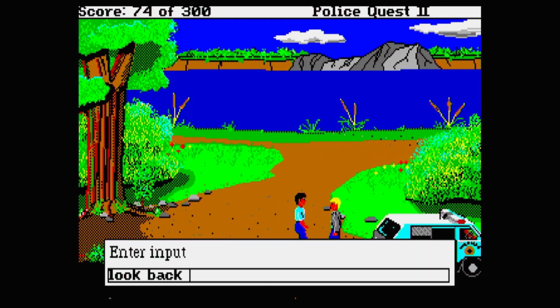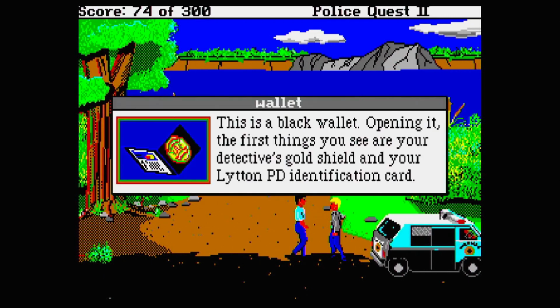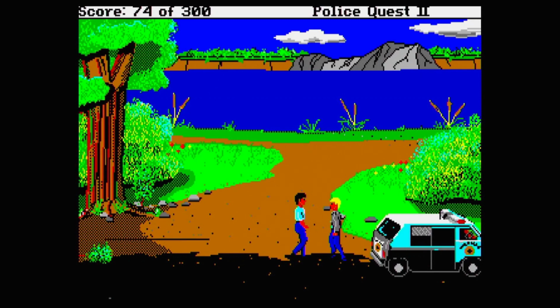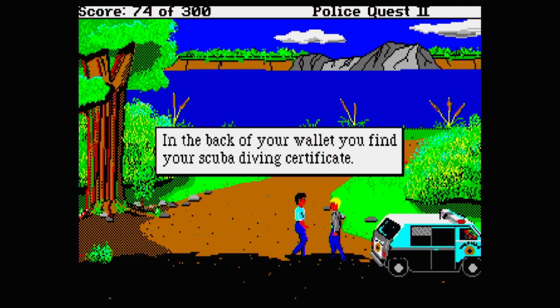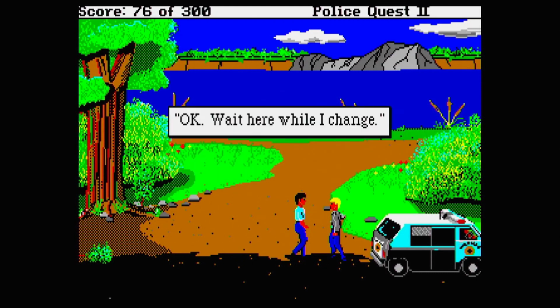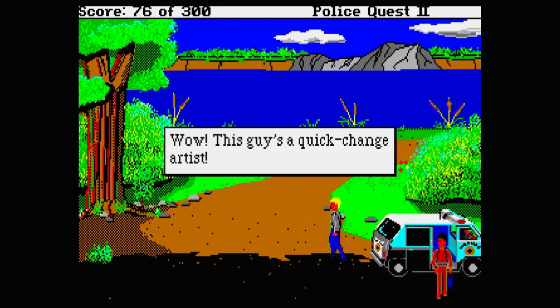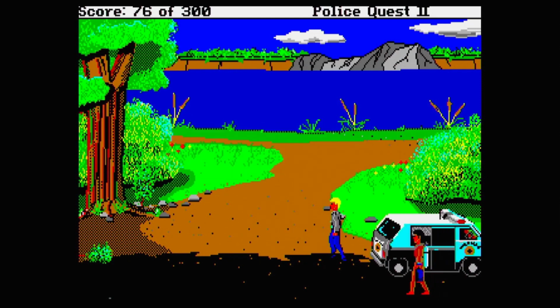I think we go look back of wallet. There's a black wallet. Let's see, look inside wallet. In the back of your wallet, you find your scuba diving certificate. It's kind of weird when you say look back of wallet, it doesn't find it, but if you just go look in wallet, it does. You show your scuba certification card to the diver. Okay, wait here while I change. This dude's the quickest changer in history. Although on this slower computer, it makes it a little bit more realistic. Wow, this guy's a quick change artist.